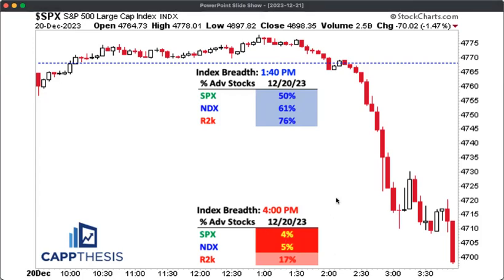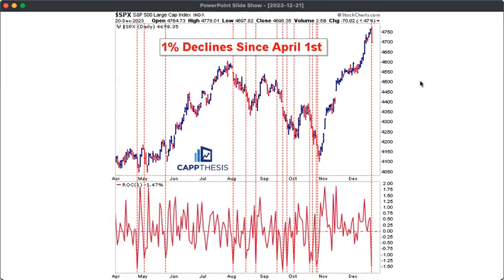So regardless of what we want to blame it on, it just stood out like a sore thumb, especially in regards to the rest of the days up to this point, where we had seen nothing like this really only a few times this year. And so overall, it was the first 1% decline, as we know, since October 27th, which ended a streak of 36 straight trading days without one, which ended up being the second longest streak of 2023, right behind the period from late May to August.